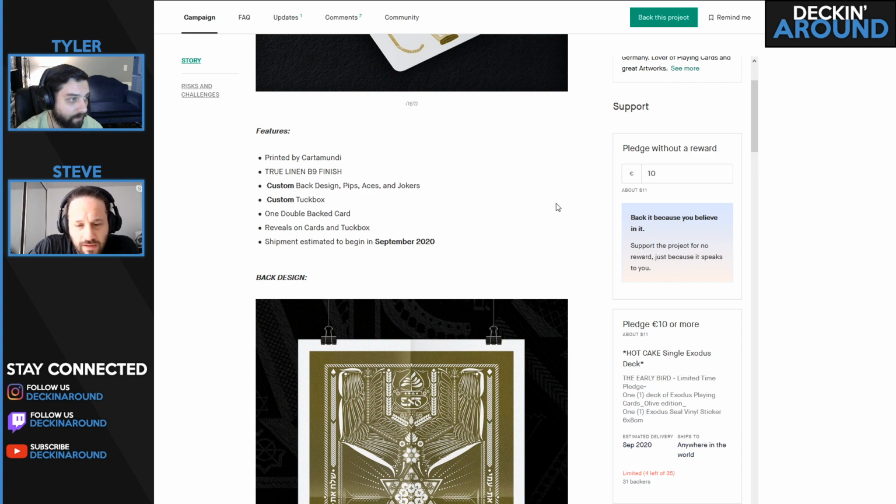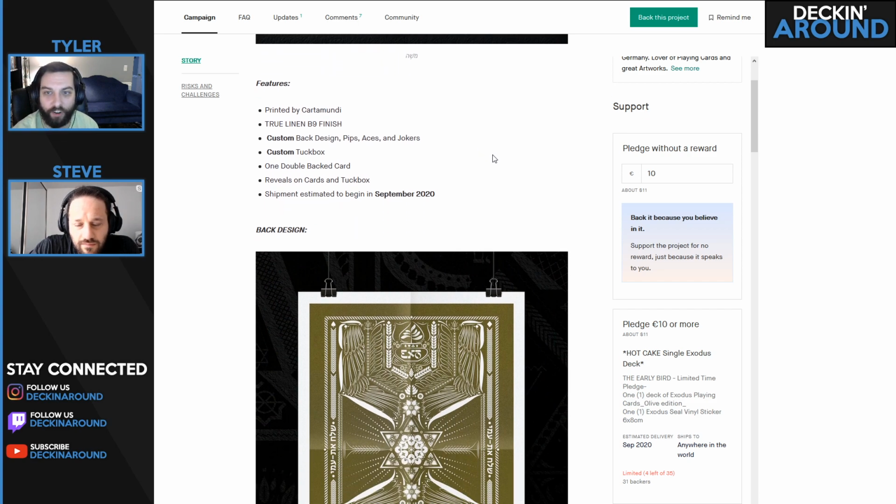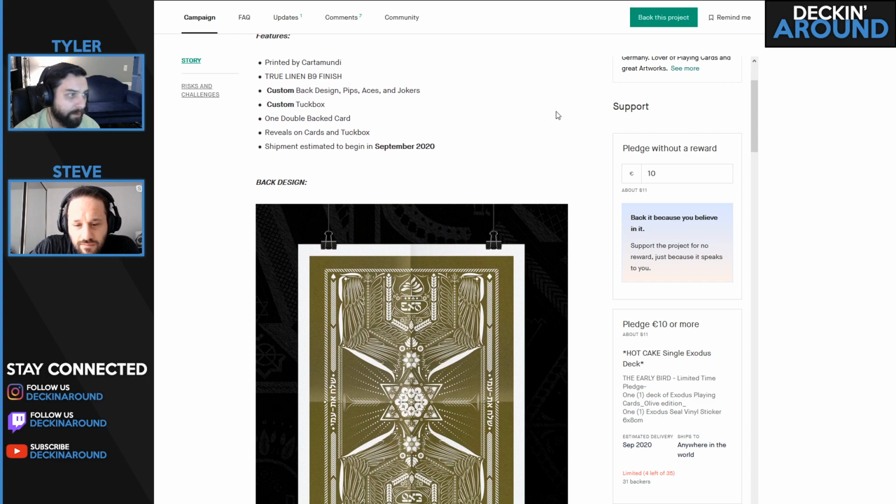That's more realistic. B9 finish. Doesn't mention the slim stock, so probably the traditional, thicker stock, which still handles great. This doesn't look like it's made to be a cardistry deck or anything where the slim line's gonna matter. Double backed card, reveals on the card and tuck box.